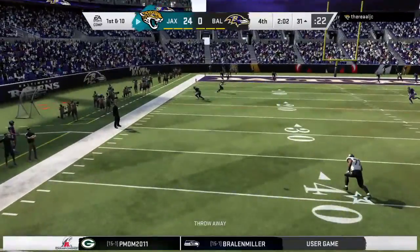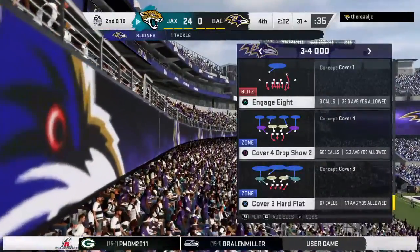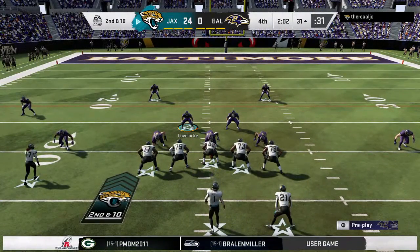Dancing to his left. And that's incomplete. The incompletion there stops the clock. Any surprise they're throwing here late? Ordinarily, yes, because you would think enough is enough. They've got plenty of lead, but I've seen this a bunch of times as well.